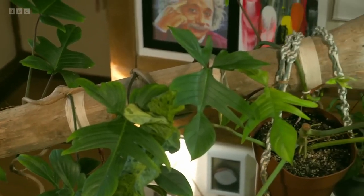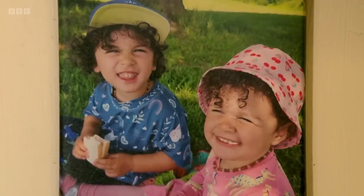The kids love getting involved with the plants, but also he's teaching them that, you know, it's good to have a hobby. It's good to be passionate about something. And I think he's a really good role model for them.